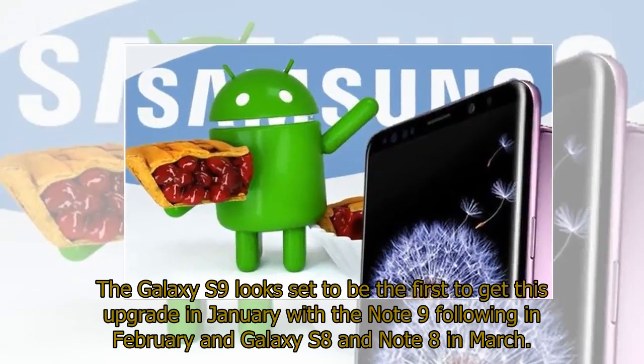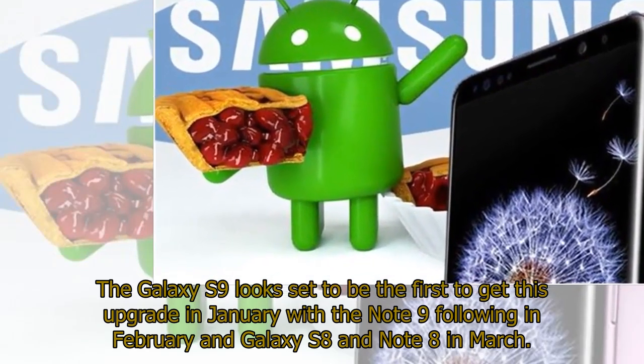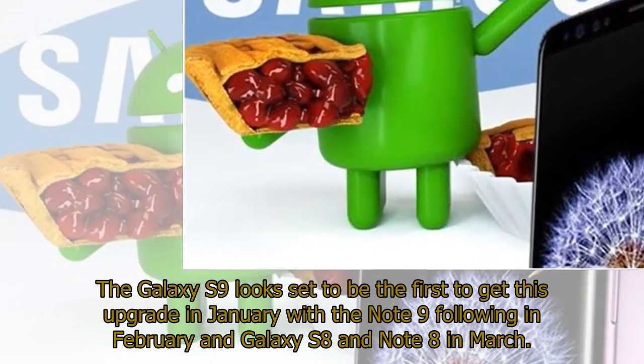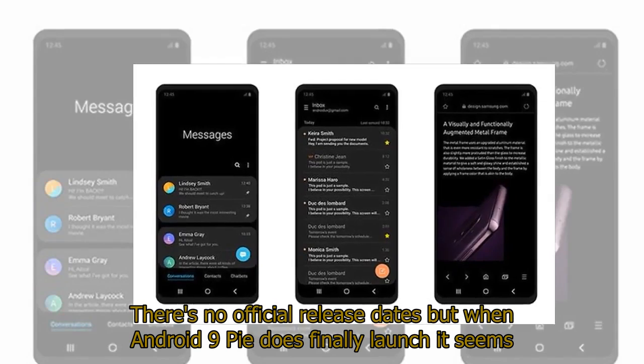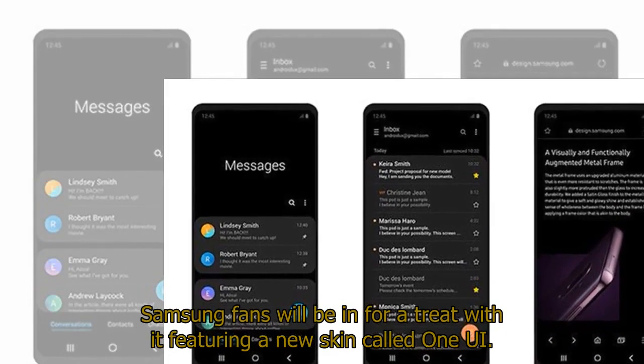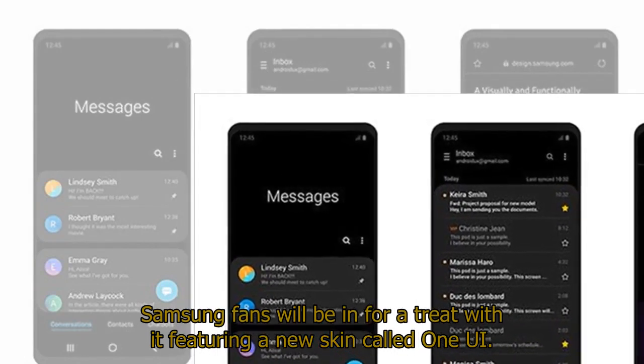The Galaxy S9 looks set to be the first to get this upgrade in January, with the Note 9 following in February and Galaxy S8 and Note 8 in March. There's no official release dates, but when Android 9 Pie does finally launch, it seems Samsung fans will be in for a treat, with it featuring a new skin called One UI.